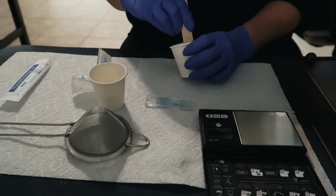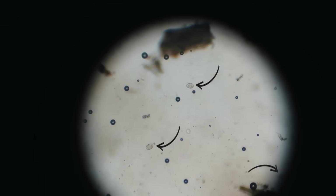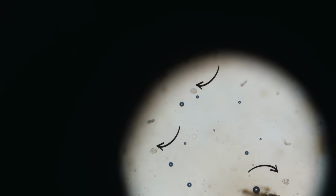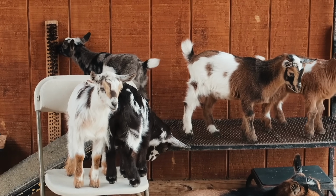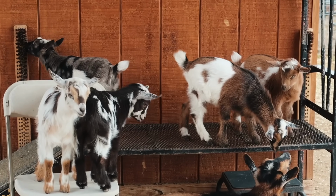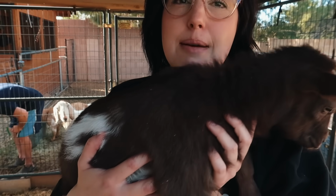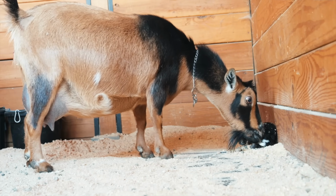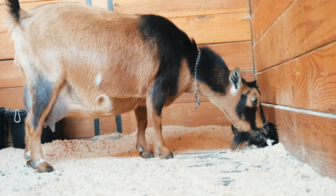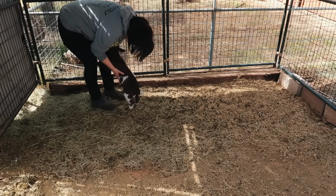So I did a fecal test, and he was full of coccidia, which is crazy because we preventatively treat for coccidia. I tested all the other kids just to be safe, and nobody else had any coccidia. Everybody else was nice and clear. So I'm thinking it may just be that because he was a runt, he just has a lower immune system, is just a little bit more susceptible. But after some treatment and a little extra food, he recovered.